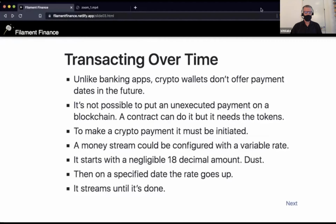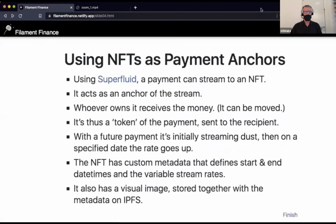Initiated. A money stream can be configured with a variable rate. It starts with a negligible 18 decimal amount, then on a specified date, it goes up. It streams until it's done. Using Superfluid, a payment can stream to an NFT. It acts as an anchor on the stream. Whoever owns it receives the money.